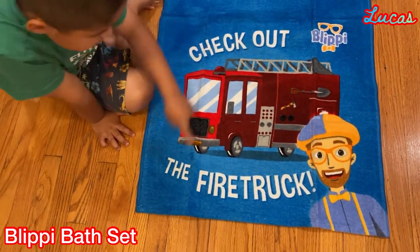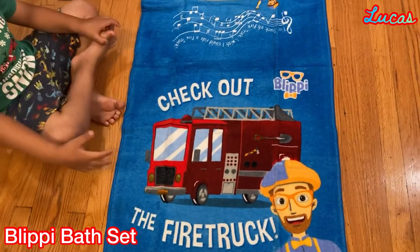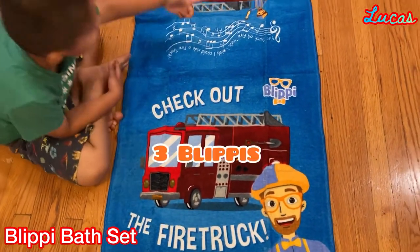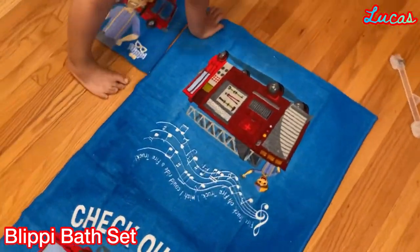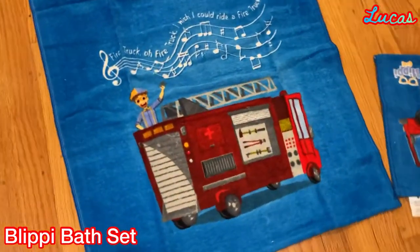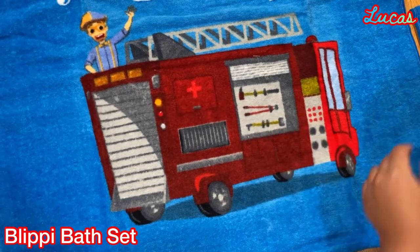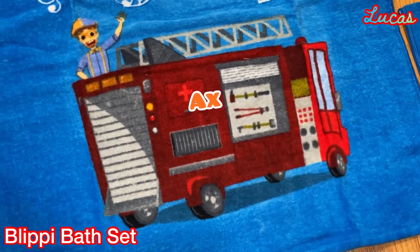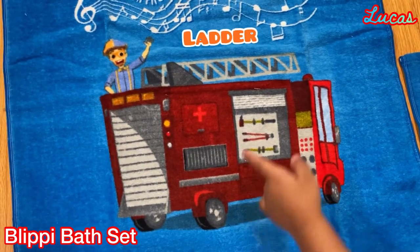The fire truck. And everyone, here's Blippi and Blippi and Blippi. How can there be three Blippis? Oh, and do you know what this gadget is? And here's a bow cover, and here's a floppy shovel. Oh, and here's an axe. Just like the axe over there. Oh, and here's the ladder.